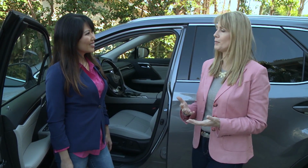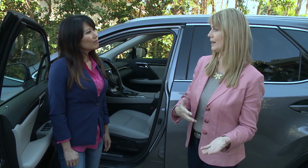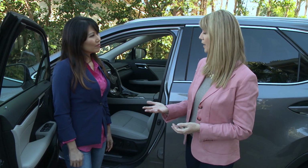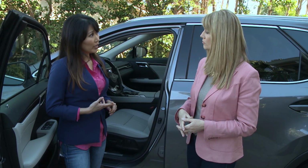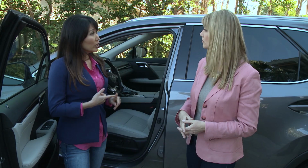You know, I think a common misconception with hybrid vehicles is that they have to be plugged in and that they're going to run out of energy. So how does Lexus address that? Our hybrid system charges through regenerative braking. So it actually captures the energy that would have been lost during braking. So our hybrids are always charged, they're always ready, and there's no need for a plug.